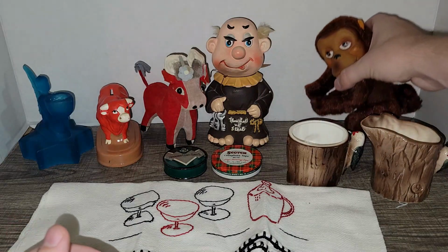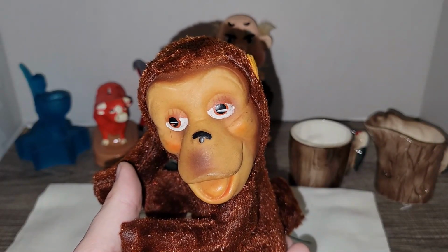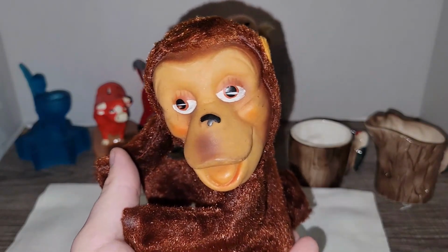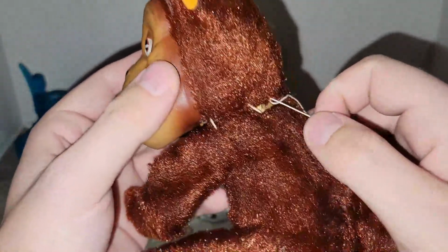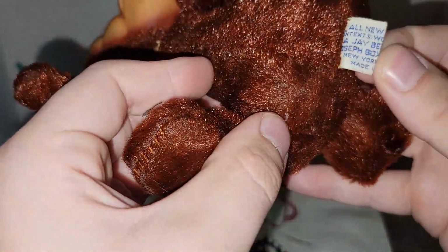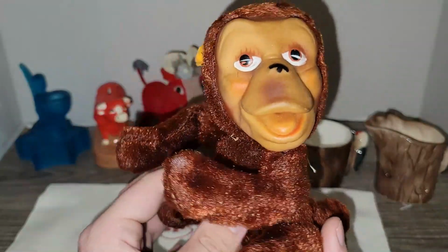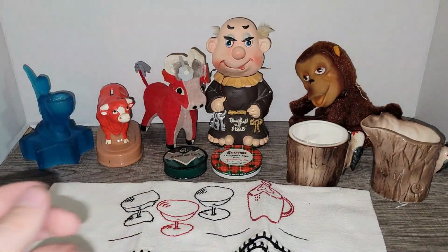Now some of you might be going, "Oh, he's so cute," or some of you might be going, "Oh, he's creepy." And this monkey, I paid... What did I pay for this? I think he was $5. Yes, he was $5. I think he's made of straw. I'm afraid to pull on it because it's so fragile. Because look, his head is sewn on. But he's a rubber-faced monkey. Oh, here we go. It says a JB product made in Japan. So this is probably from the 60s. It has a barcode on it, or maybe even early 70s. Really, really cute. I couldn't resist them. I've got a thing for plush monkeys. I don't know what it is.